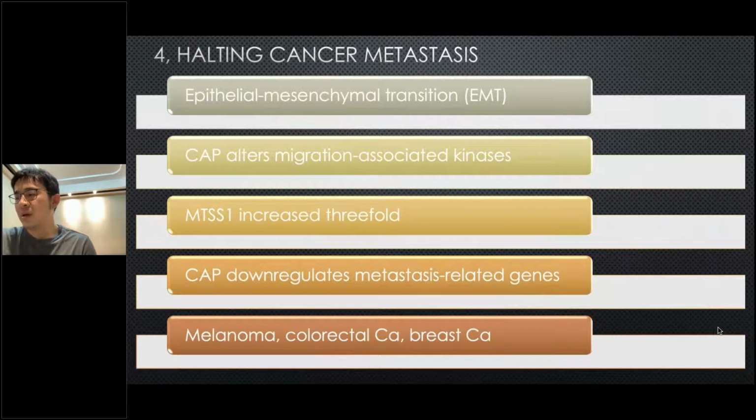CAP may affect EMT by altering the expression of migration-associated kinases. In an in vitro study of human breast cancer cells, CAP was found to downregulate the expression of several metastasis-related genes. CAP-induced inhibition of cell migration has been observed in cells of several tumor types, including human melanoma, human colorectal cancer, and breast cancer.